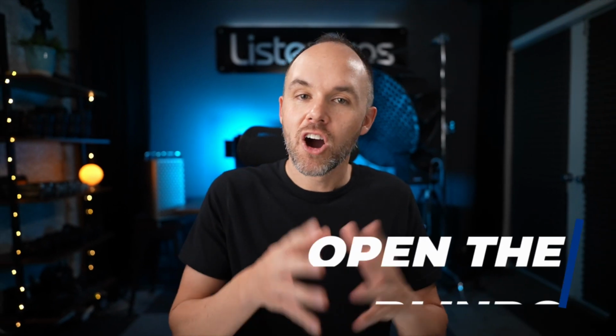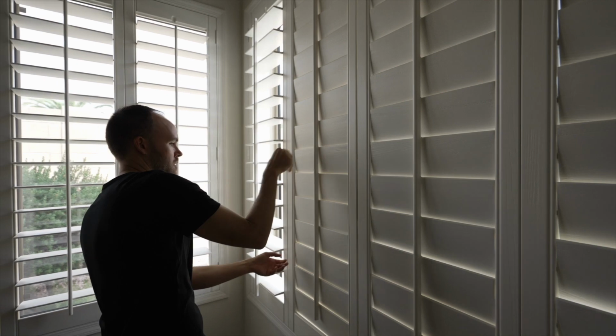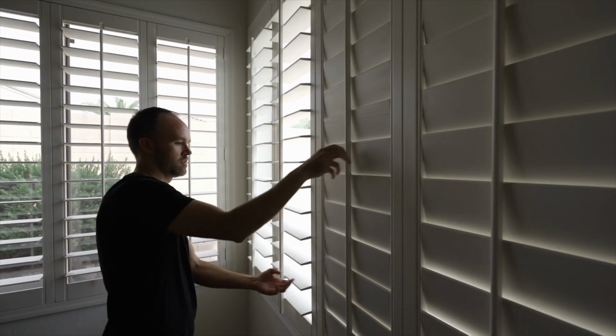Tip number three, open the blinds. In most cases, open blinds make the property look warm and inviting. Sometimes not so much, so there are cases where you should close the windows, especially if you've got some really dirty windows or the view outside is of a car or something like that. That might be a turnoff to the property. In most cases, having open blinds makes the photos look much better because it's allowing more light to come into a room and it just feels warm and inviting.